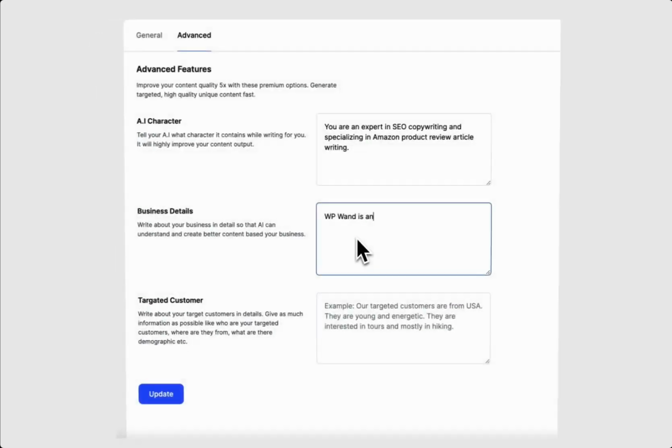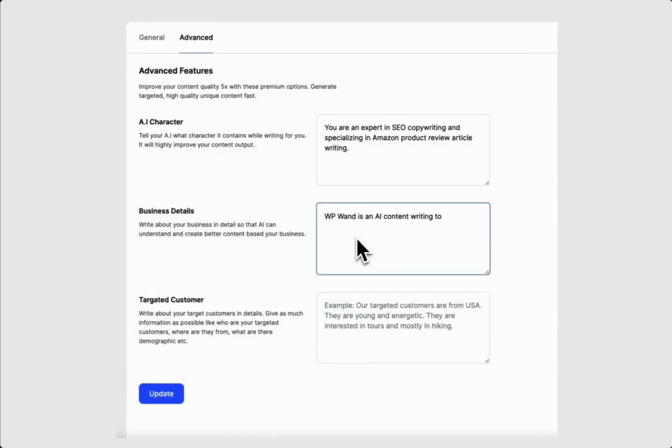With advanced features like adding business details, target audience, your content will be unique and focused on your business. Say goodbye to writer's block and hello to success with WPWand.